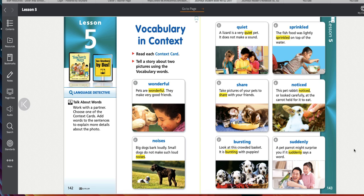And bursting is our next vocabulary word, number 7. It says, look at this crowded basket. It is bursting with puppies. Cute little Dalmatian puppies on that card. If something is bursting, think of a balloon that is ready to burst. It means it's really, really full, and it might explode or pop, and everything will come out of it. Yes, Alina?